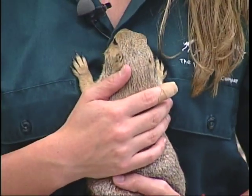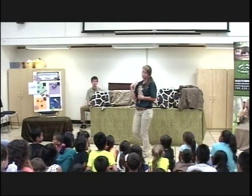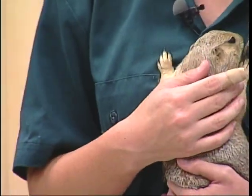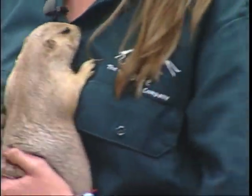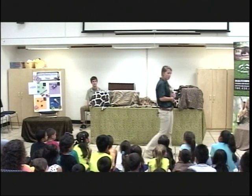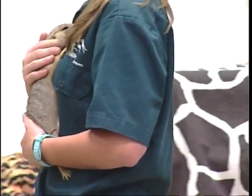Their front 2 teeth never stop growing, which means Lily never stops chewing. She chews on her crate cover, she chews on me, she chews on my shirt, the buttons on my shirt she really likes. Ooh, those plastic things on the end of your shoelaces, she loves those. She chews on everything. But she has to chew because she has to wear down those front 2 teeth. Those front 2 teeth never stop growing, so she has to constantly chew to wear them down. If Lily didn't chew, those teeth would keep growing and they would get so long that she couldn't close her mouth. So it's really important for this prairie dog and for all rodents to constantly chew and wear down those front 2 teeth.